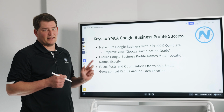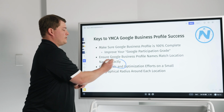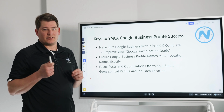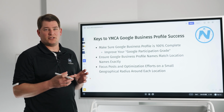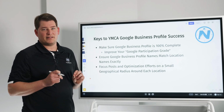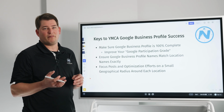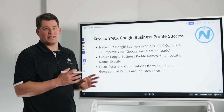The second piece, and this can get a little tricky with YMCA associations, but it is important for Google compliance, is to make sure your Google Business Profile names match the branch name exactly. One of the areas where we see branches and associations struggle with this is if a branch is named after a donor, but it's focused on a specific geographical location. Even if it's tempting to put the city name or the location name in the Google Business Profile title, I would encourage you not to do that, because the profile could potentially get suspended. You have to exactly match the actual name of the branch with the name of the Google Business Profile.